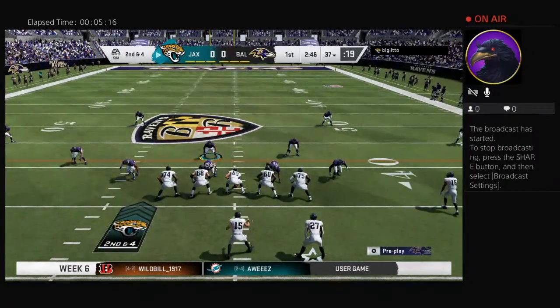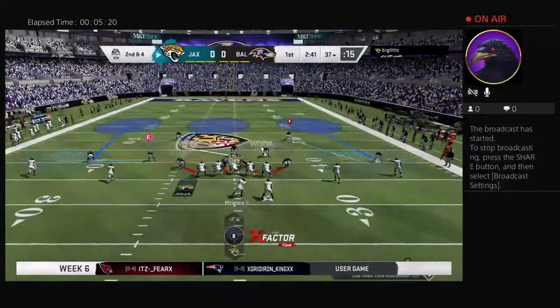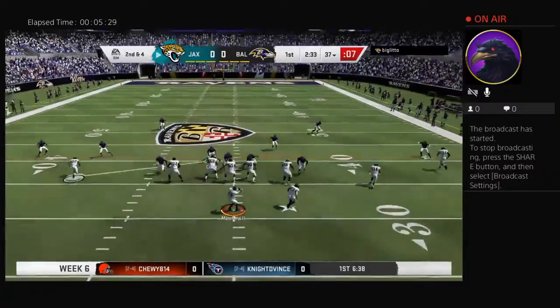Hey, wahoo! 36, line 36. I got it. Watch 36 to Mike. Hey, tighten down. There you go. Mike 36, line 36. Deep rip.